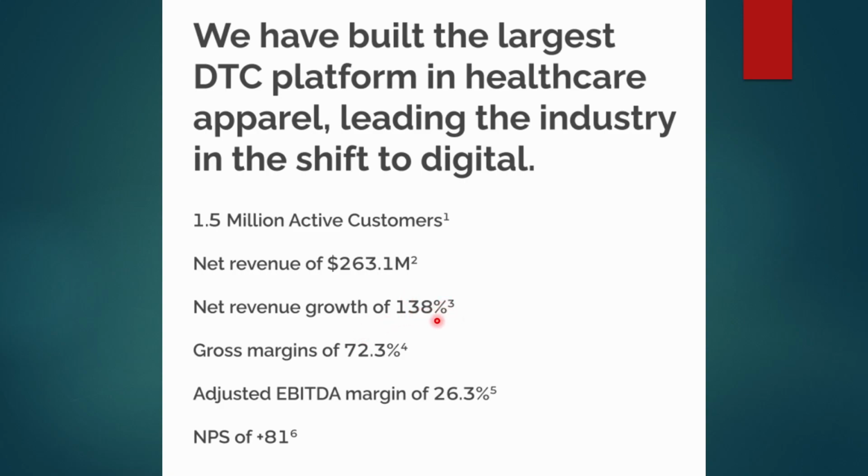They've got really high growth right now. Gross margins are extremely high for a clothing company, and adjusted EBITDA margins are quite high for a clothing company. We're going to come back to those margins in the valuation. And net promoter score. This one at the bottom might not seem very big, but it's a big deal. Net promoter score is how likely customers are to be satisfied with your product and to recommend it to a friend or colleague. Above 0 is satisfactory, above 30 is really good, and 81 is almost unheard of.